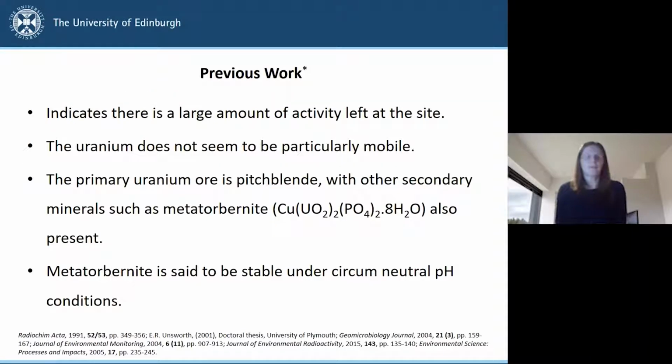So this site has been worked on a lot, especially in the early 90s, and it's shown to have still a large amount of activity left. And it would seem that the uranium is not particularly mobile, and it's mostly either present as the primary ore, which is pitchblende, so uranium oxides, or as a secondary mineral, which is formed through weathering processes. And this is where this phase metatorbernite is mentioned as being present.